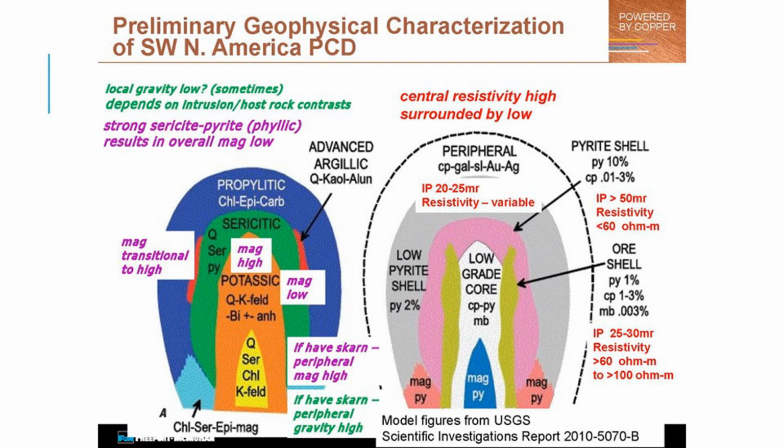Starting off, what are the geophysical characteristics of the porphyry copper model? Using the USGS modified Lowell and Gilbert porphyry copper model, which combines both mineralization and alteration, you can see that there are different geophysical responses associated primarily with the different alteration types, but to a lesser degree, the mineralization.